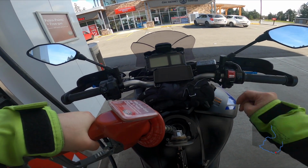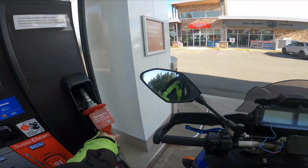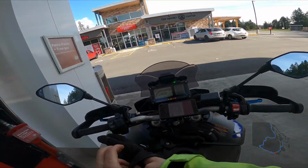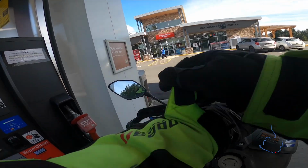I'm also taking a chance to fill up in Sooke. This fill will last me for the rest of the trip. It's 6 Celsius right now, or 42 degrees in Freedom Units. Better put on those gloves well and get back on the road.